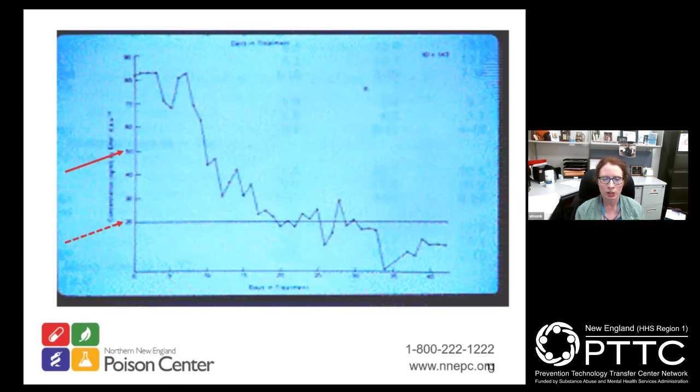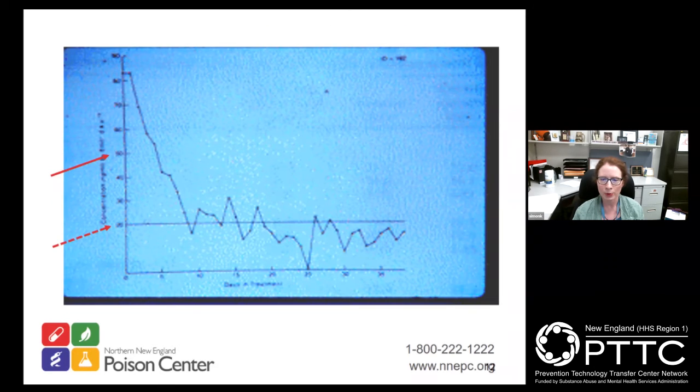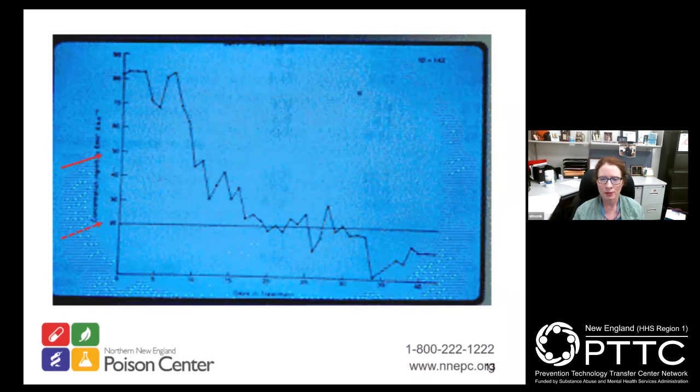And what I'm going to show you here is the reason why. The dotted line is the 20 nanograms per ml. The solid arrow in red is the 50. As you can see, once you are dropping down to 50, it mostly is on the downswing if you stop using. Once you hit 20, you can be positive some days and negative others, even if you stopped using. Here's another example, same thing. And here's another example, same thing.